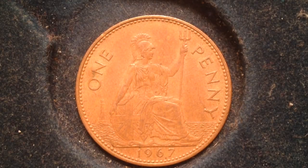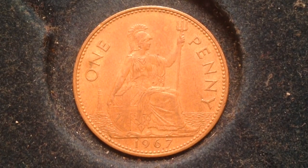This one's dated 1967. So this design was made from 54 to 70, and when I flip it over, you'll notice a different person that's featured on the obverse. So this one right here has the same diameter as the previous one. However, the weight is a little bit more. This one weighs 9.6 grams, has a thickness of 1.68, which is thicker than the 1.64 that we previously looked at. Again, it's worth the same amount. It's worth 1 penny, which is 1/12 of a shilling.